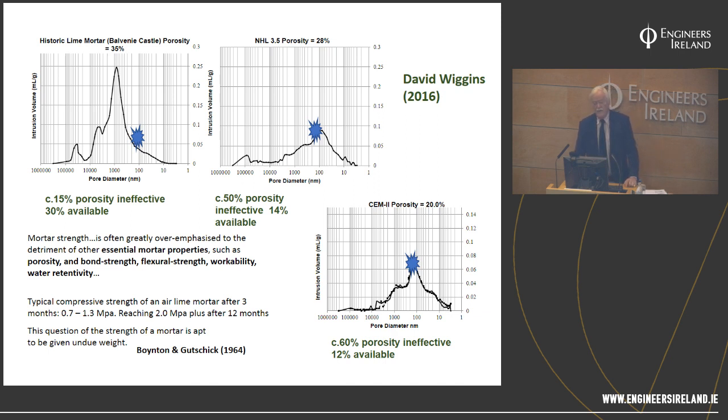So back to the graph I just described, this is probably easier to look at. This is the pore structure of an historic mortar out of a castle, and it has a porosity of 35%. Because of this 200 mil, which is very little, it's 15% ineffective. So you have 30% of your pore structure available relative to your mortar. That's quite high. That's good. If you get to an NHL 3.5, although we don't specify, they vary on manufacturer, the story is somewhat different. Your 200 mil comes in at around this area, so you have less, and the porosity is 50% ineffective, 14% available. If you look at cement, on the other hand, you end up 60% ineffective and only 12% available. So there isn't that much difference. And this was one of the things that concerned Historic England.